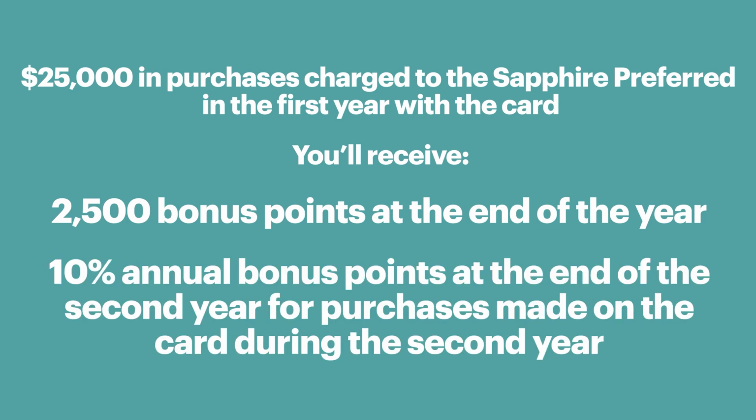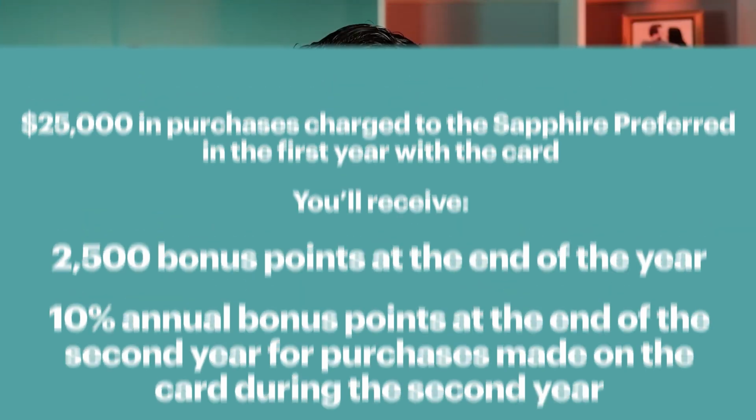And then you'll get another 10% annual points bonus at the end of your second year for purchases you made on your card during the second year, and so on and so forth, as long as Chase keeps this anniversary bonus around. And this comes on top of all the rewards you earned when you originally made those purchases.